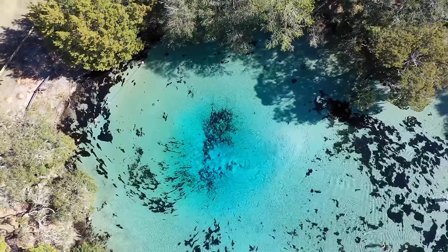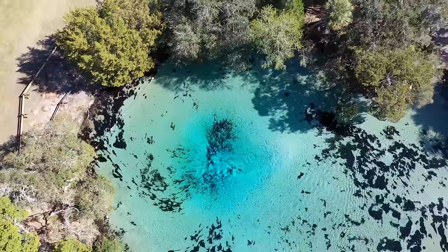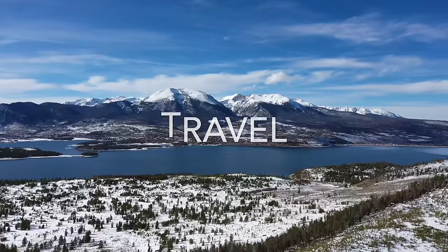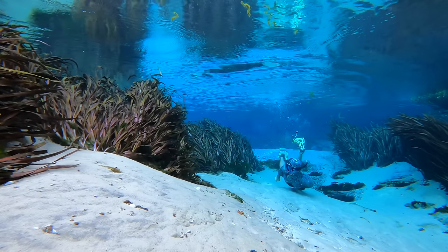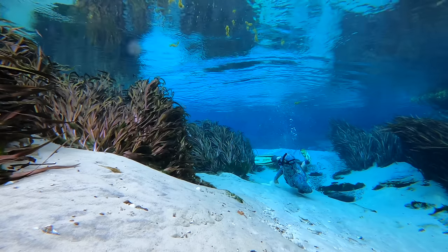We are counting down the top 10 springs in Florida. Wekiwa Springs would have made this list if you could swim in the spring head, but leave us a comment on any spring you think we left off.